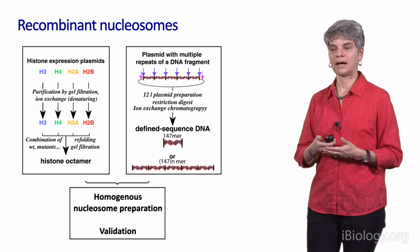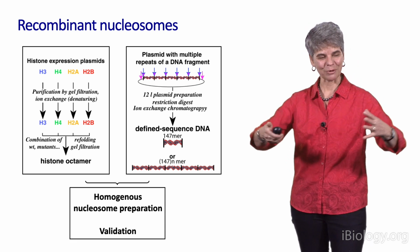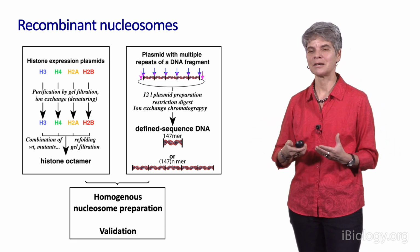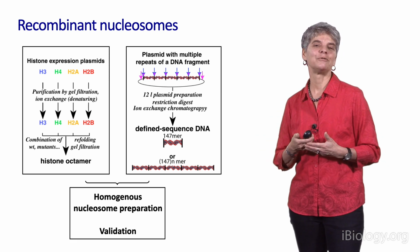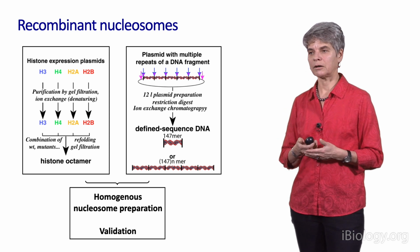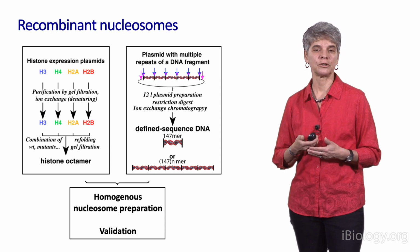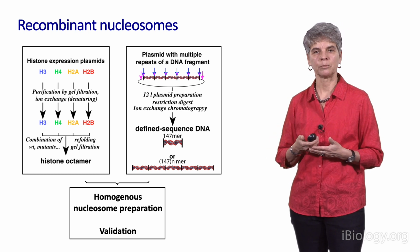Once I'd done that, I had to convince myself and others that these nucleosomes that I made from scratch, from the bottom up, from their basic components, are exactly the same, just better, than the native nucleosomes that we would isolate from tissues. And that required quite a long effort, and efforts in biochemistry and other approaches.